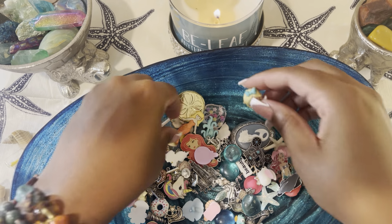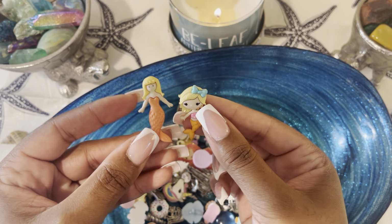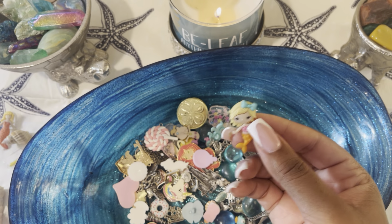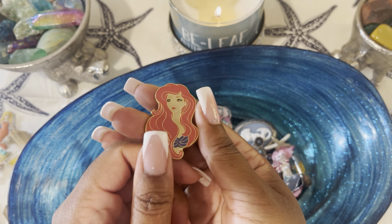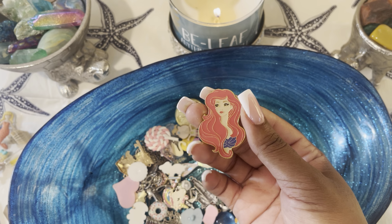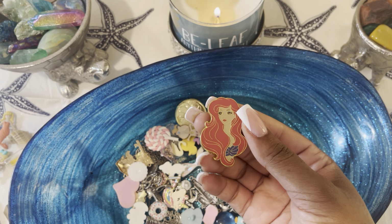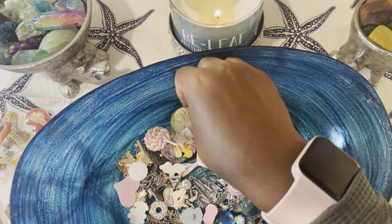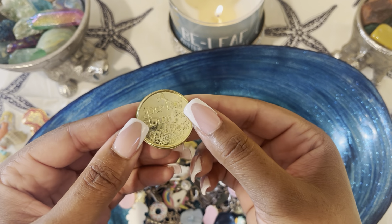I have a couple of mermaids here that are so pretty. We got the mommy and the baby mermaid, so super cute. We have Ariel. When I get this one, I say someone might think you're beautiful, or maybe your hair is growing, or your hair is healthy, or you've been taking good care of yourself, your skin, something like that. We have this little coin for good luck and good fortune.